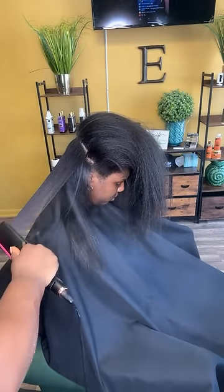Looking so beautiful so far. I love it. Thank you. Color is beautiful. Sometimes people want to complain because they don't want to pay.